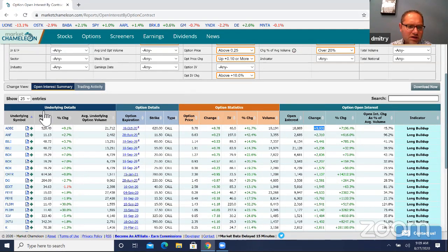Almost 10,000 contracts in open interest increase. So ANF, up 2.7% yesterday in the stock. August 28th, that looks like today, reporting before the market opens. Looks like the 11.5 call closed at 63 cents, up 23 cents. Implied volatility was up 42.4%. Open interest on that line, 2,310 contracts changed hands. That's 96.2% of the average daily volume.